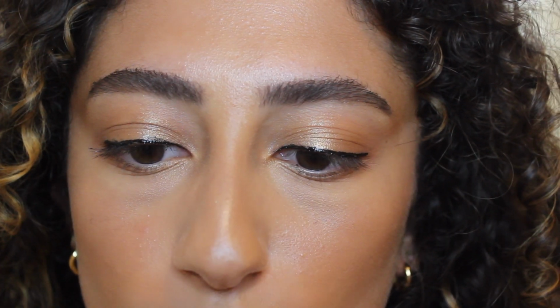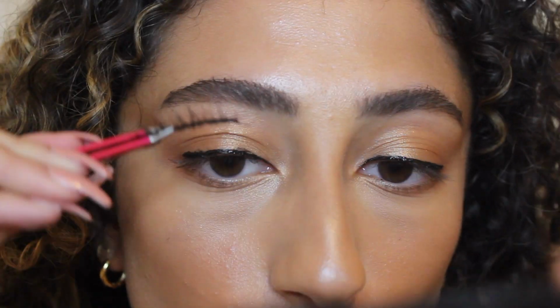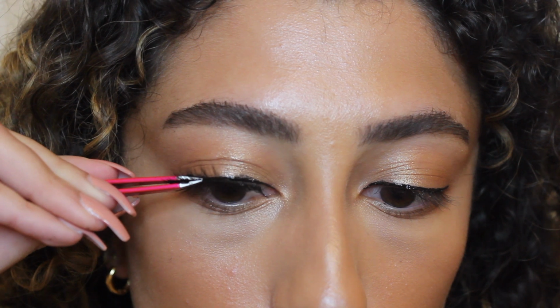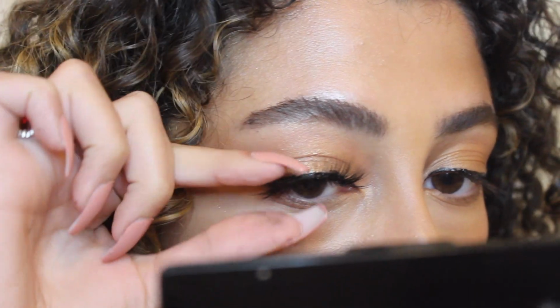Let me just put them back on. I think since the ends are the same, it doesn't flare out or anything, I think it doesn't really matter which eye you put it on. At least I hope not. I hope it doesn't look stupid. These are dramatic.